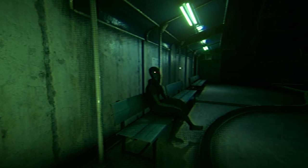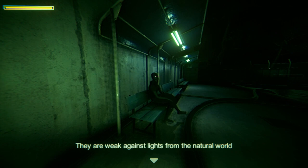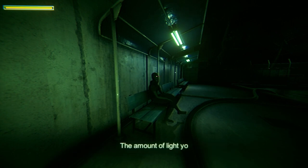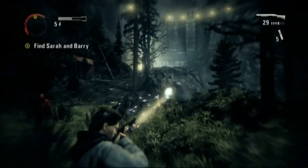Pretty early on in the game, we meet the spirit just sitting around the pool, who gives us some advice on how to deal with the enemies called Wanderers. Apparently the Wanderers are weak to light from the natural world. So does that mean we are Alan Waking the shit, fending off enemies with intense action with a flashlight in hand?